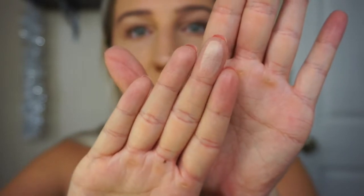I feel like this is more of an all-around powder, more so than a highlight. My face literally does look like it has a filter on it right now. These powders are working so well.